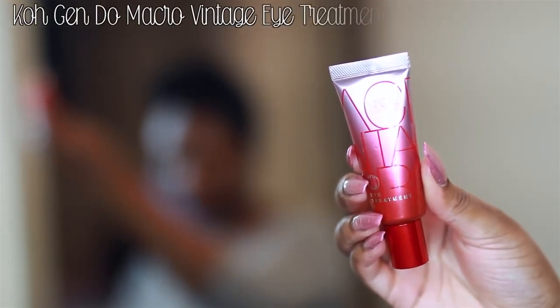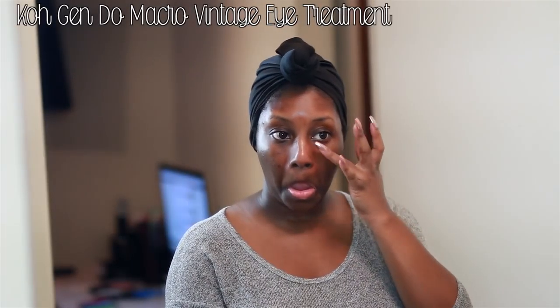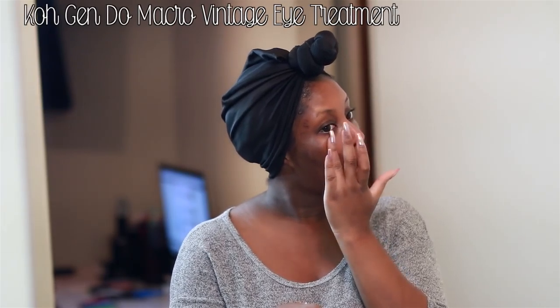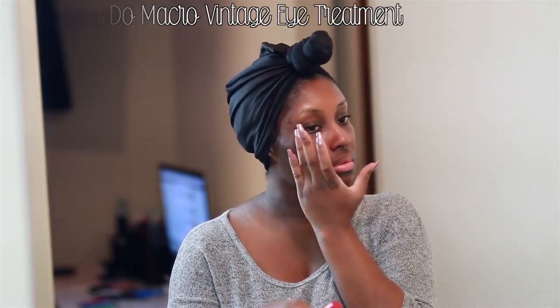So the last step before we get into the makeup look is my Kohl Vintage Eye Treatment, and I've been loving this for underneath my eyes. I love using an eye cream prior to makeup because it just makes my concealer sit way better. Now let's go ahead and get into this beat.